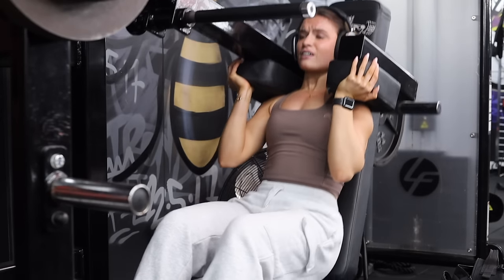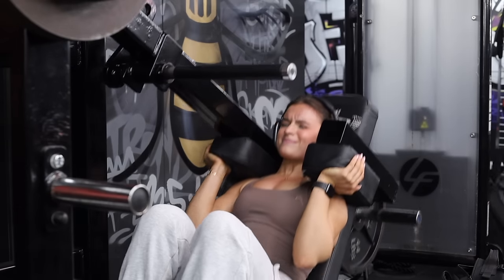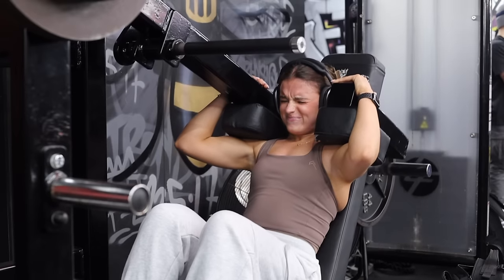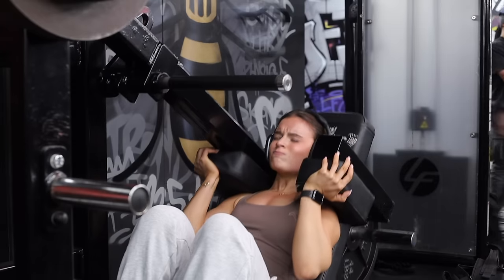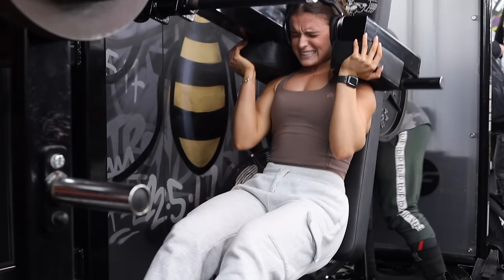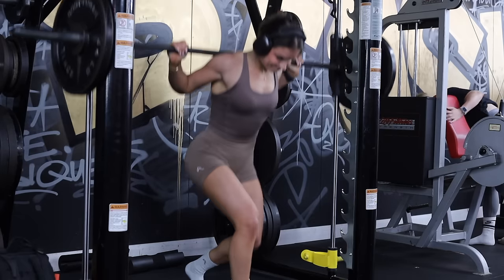I wanted to do a little bit more volume with this, seeing as though I focused a little bit more on the strength side of things with the barbell squats. I wanted to really focus on tiring out my quads and focus more on hypertrophy. And it was a struggle, as you can see. If you are not pushing yourself hard enough, this is your sign to push yourself harder than you already are. You've always got one more rep in the tank, I promise.